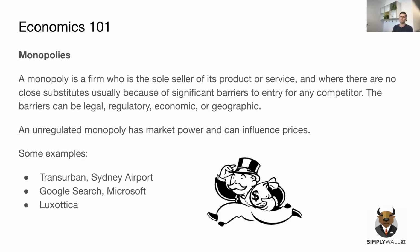Another one is Sydney Airport. There's only one airport in the city, so they're the only ones that are going to get any airport traffic, and they can essentially charge higher than they would if there was competition. Google Search is another one for obvious reasons. Microsoft as well. Microsoft's software suite for a very long time was pretty much the only thing that people used, along with some other smaller competitors. That's changing a bit now.